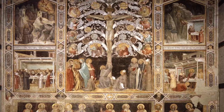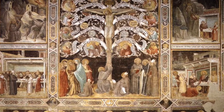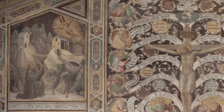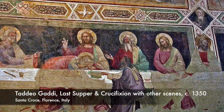The typical decorative composition includes a crucifixion and Last Supper, which Taddeo Gaddi's version cleverly combines through the crucifixion becoming part of the Tree of Life, surrounded by stories of St. Francis, Louis of Toulouse, and Jesus dining with the Pharisees. Below, we see the Last Supper.